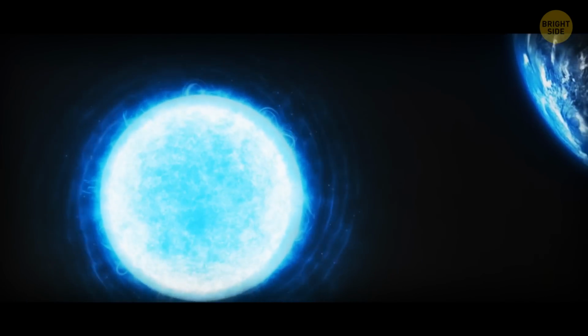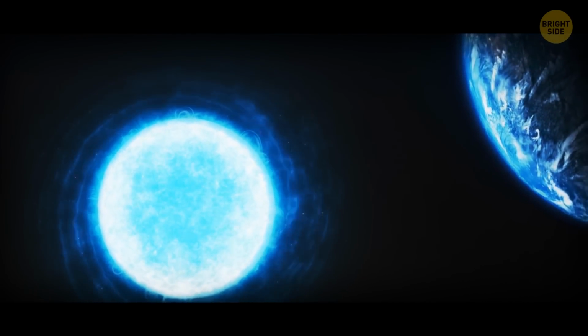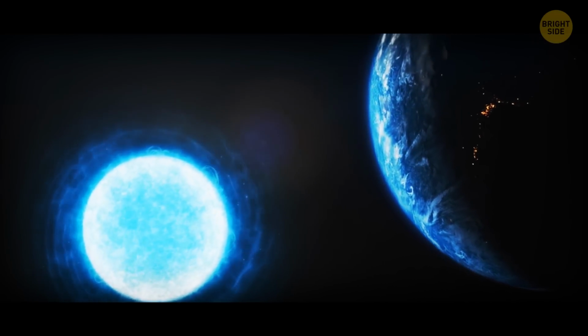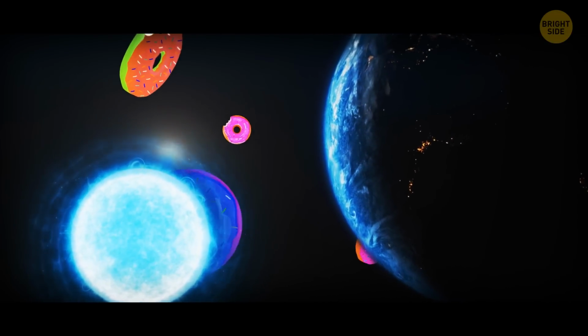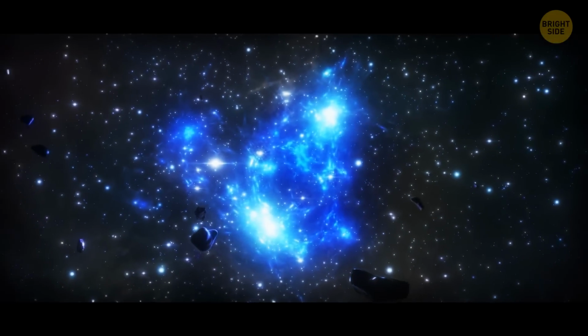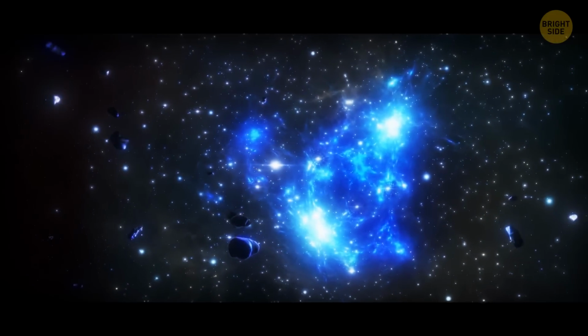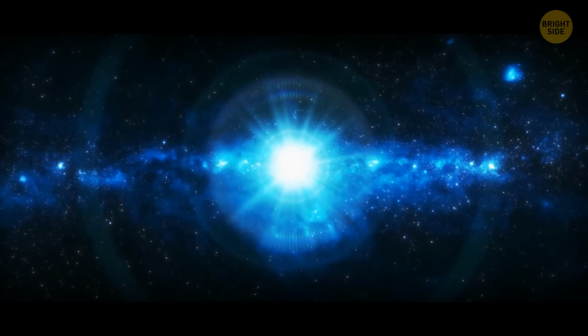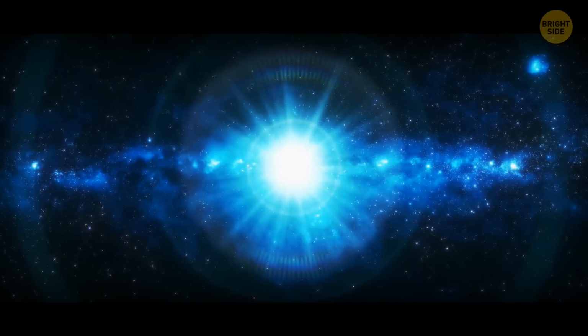However, if we saw it from a different angle, we'd get a very different view. One that might make us wonder if Vega has been sneaking some cosmic donuts behind our backs. But while we might joke about its equatorial waistline, there's no denying that Vega is still one of the brightest and most fascinating stars in our galaxy.